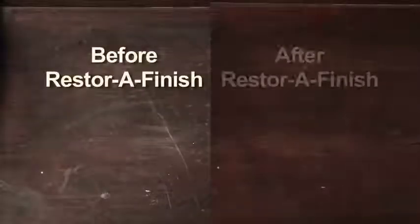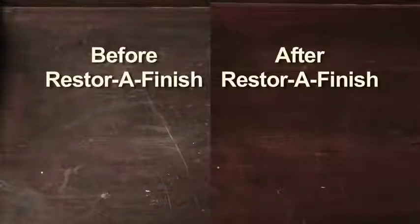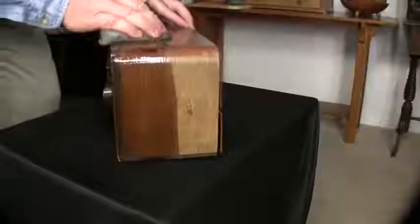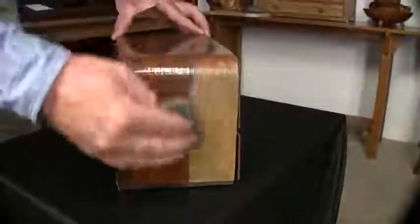With a simple wipe-on, wipe-off process, you could restore most of your finished wood surfaces in minutes, even the ones you thought would need a complete refinishing job. You'll see that you don't have to go to the extreme of stripping it or paying someone else to strip it. You can easily restore it yourself while saving time and money.